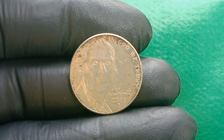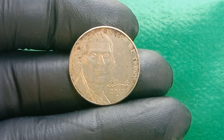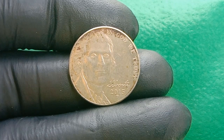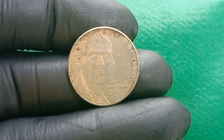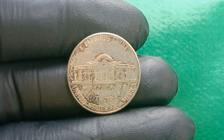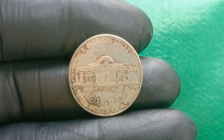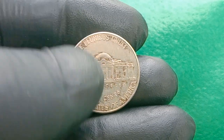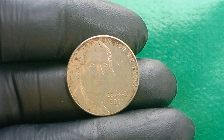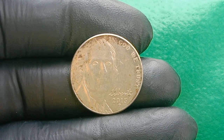And the allure doesn't stop at the known errors, as there are also rumors of yet undiscovered varieties from the same 2015 P batch, including off-center strikes, partial collar strikes, and even one alleged example where the date itself appears to be inverted due to a misaligned date punch, though this coin remains in private hands and unverified by professional grading services, but if authenticated, could easily double or triple the estimated top-end value.